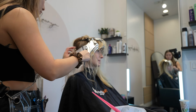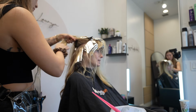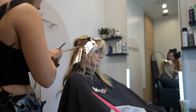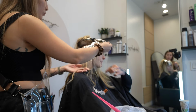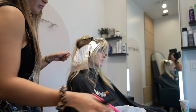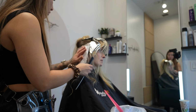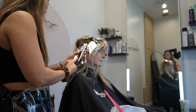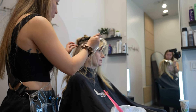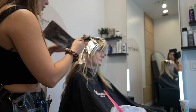So when I start to add in those smaller weaves, I have to take into consideration that I need to space those foils a little bit closer together because I'm technically picking up less hair. So now that I'm on this side, I did her side money piece, and I did 3 baby lights back, spaced out a little bit with a little bit more negative space because we don't want to make her feel too blonde, but yet still maintaining that dimension. So after that, now I'm on the side and I did a baby light above the ear.